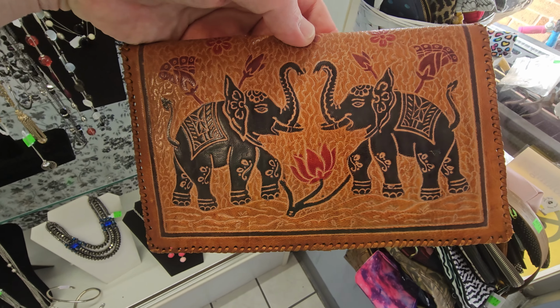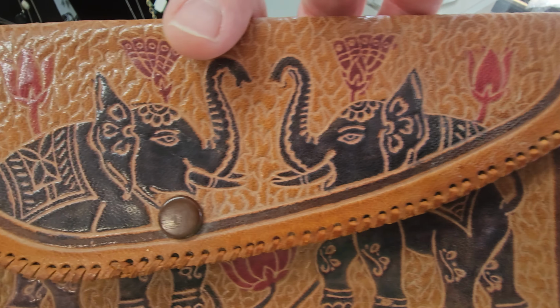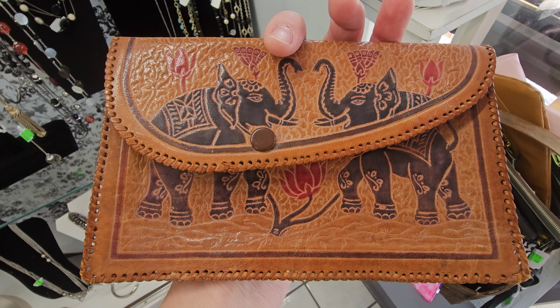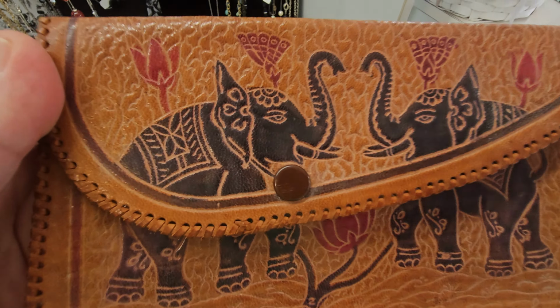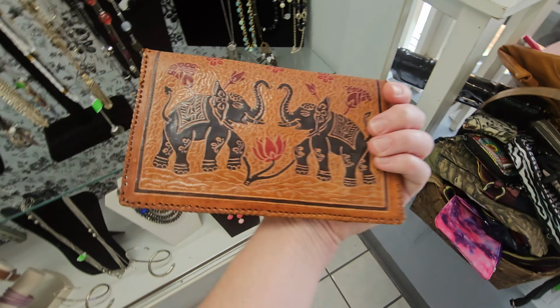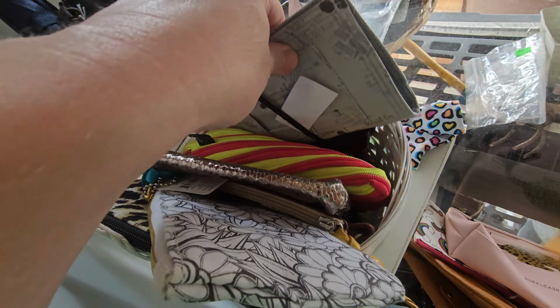Look at this one. So I've had this similar, y'all know I love this kind of leather here, in tooled leather. It's a little, what would you call it? It's a wallet of some sort. I think we'll pack this one up too. So a clutch, maybe a small clutch. Lucky me.